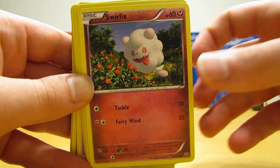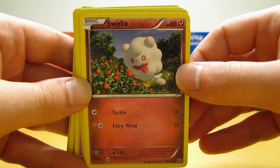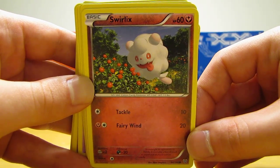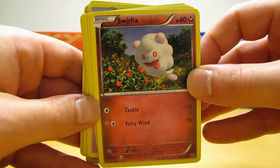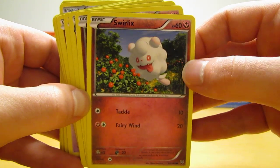Next up is a 2-1 line of Swirlix and Slurpuff. 60 HP on Swirlix, 2 moves, Tackle and Fairy Wind. So a very solid basic Pokemon card. Definitely one that I consider a great starter type card. I'd actually consider putting 4 of these in a deck if you're looking for a basic Fairy type Pokemon.